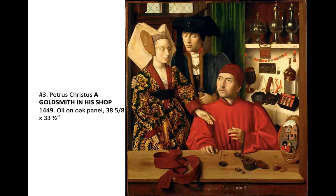This is a goldsmith in his shop by Petrus Christus. He was a citizen of Bruges. He became a citizen of Bruges, actually, in 1444, and signed and dated 6 pieces during his career, which spanned 3 decades. This shows a goldsmith with 2 well-dressed customers.